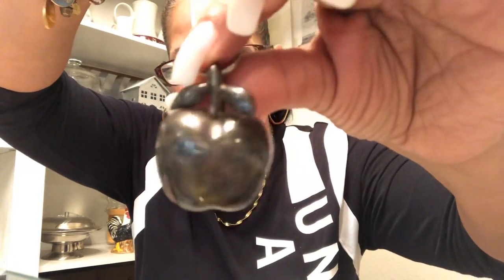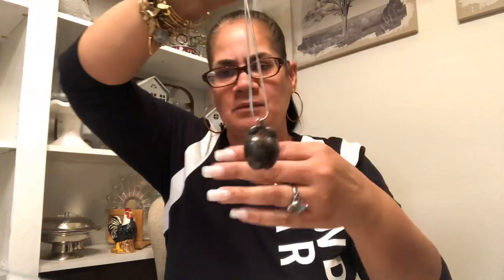It needs to be cleaned. It's darkened, so it needs to be cleaned. Let's see, it's 925 silver. Cute, hollow, but look how thick. So cute. Cute for a teacher. So I got that, $2.25. So that was the odd pieces that I got. Now we're on to the bags.